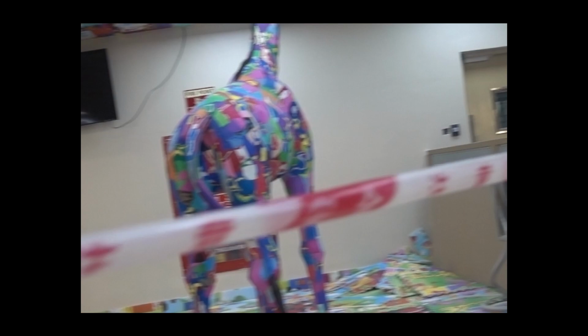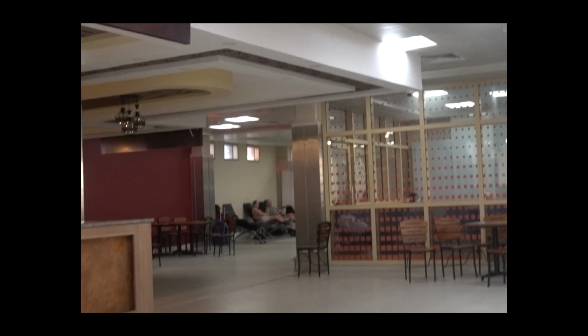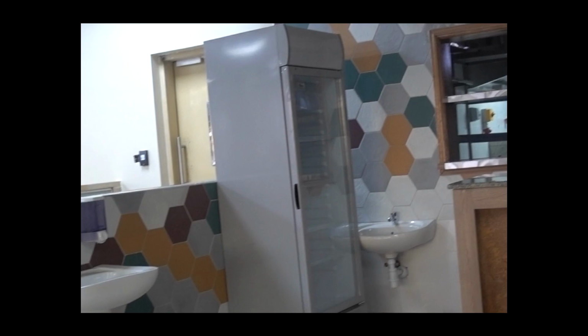So we go to the rather old part and see where we end up. This is a new coffee shop which has not been opened. So the guys are almost boarding. So this is the old section.